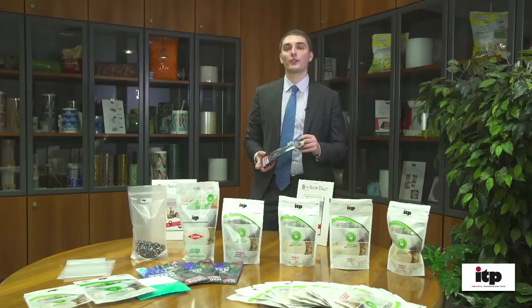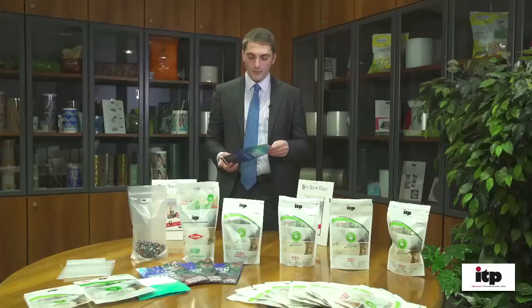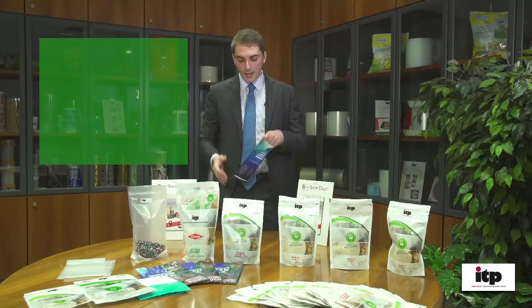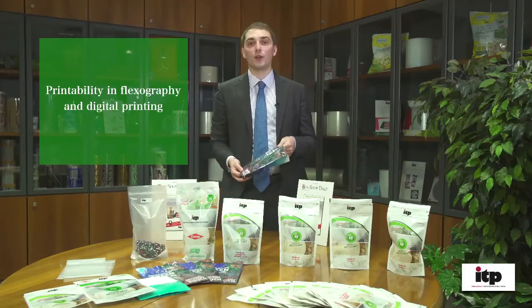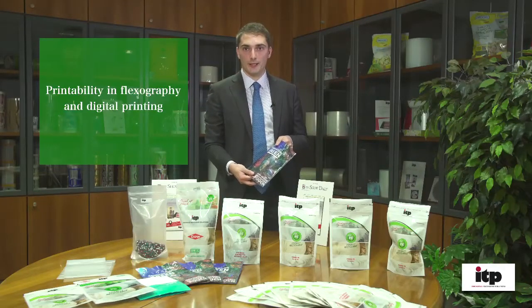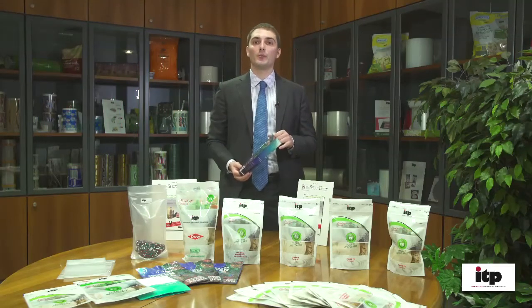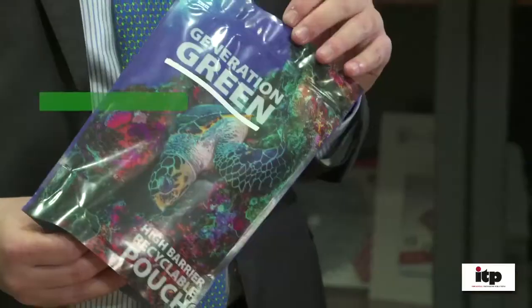RS is a co-extruded high-density polyethylene with a special structure, ideal for pouches and stand-up pouches, but also for top lids, for packaging fresh, processed, and also frozen food. Its best characteristics are its great printability, as you can see, both in flexography and in digital printing. It can also be sealed with an internal PE film, soft and low SIT. It also has a high stiffness.